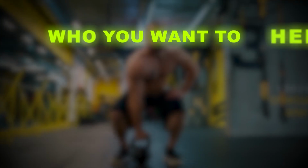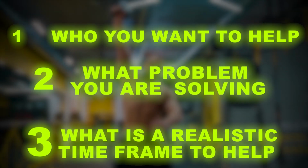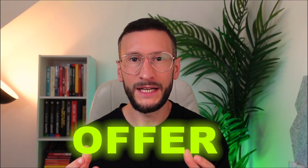Alex, where do we start with this? All right, so the first thing would be to think about who you want to help, what problem you're going to solve, and really think about what's a realistic time frame to help someone solve that problem. And that would be the first place that I start, right, with the offer, essentially coming up with the offer and the idea of what you're actually going to do. And then once you've decided on that, we can move to the next stage.